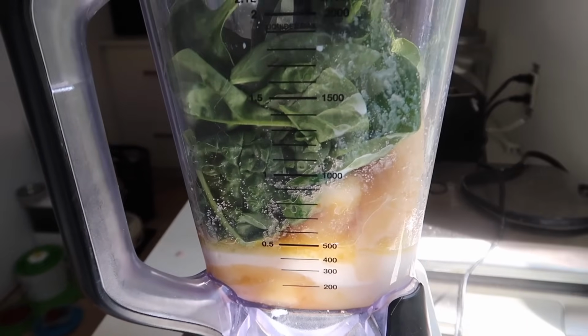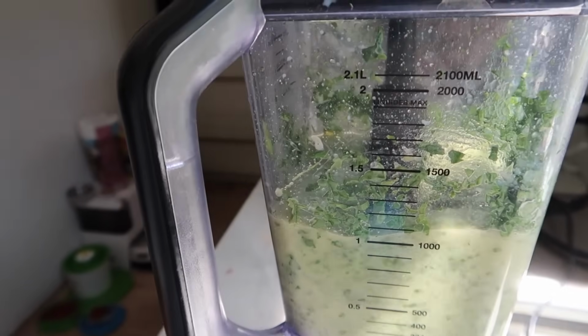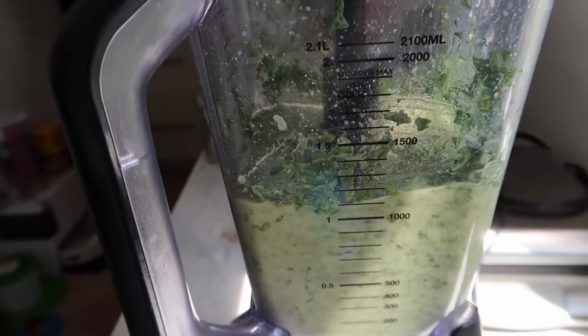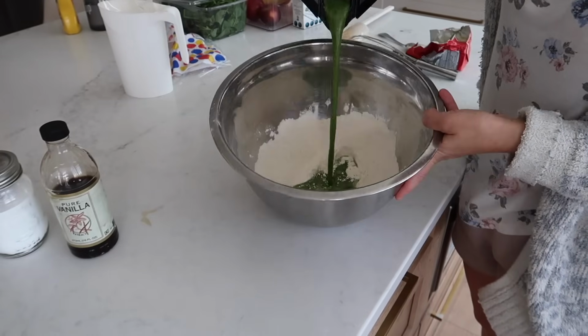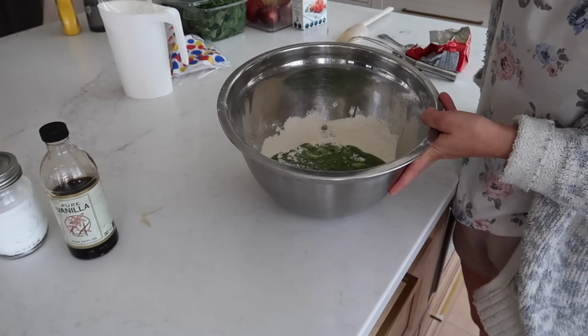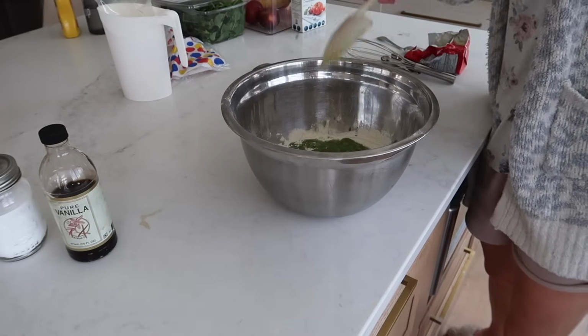So basically when you're doing the whole banana and wet ingredient stage, that's when I added the spinach. And the spinach just breaks right down. It looks like a lot of spinach, but once you start blending it, it is really not that much. So I'm adding the liquid to the dry ingredients. Then we're going to fold this all together, mix it in the bowl.